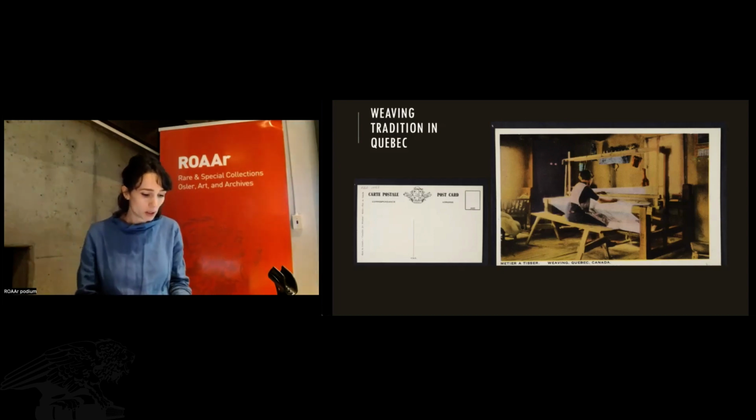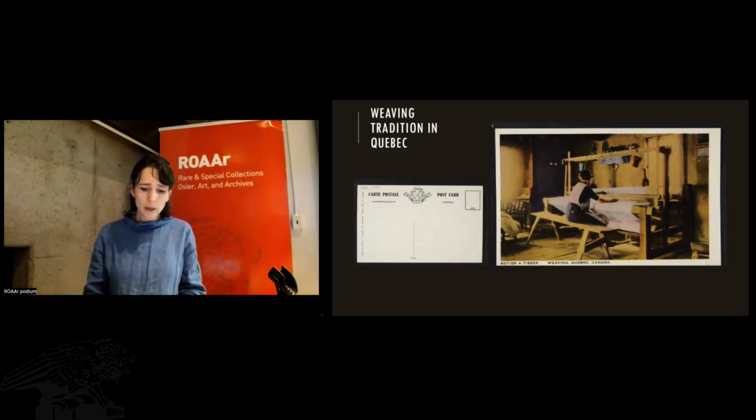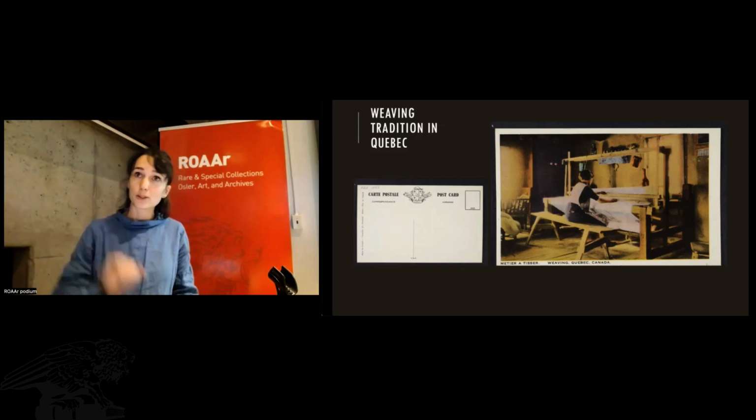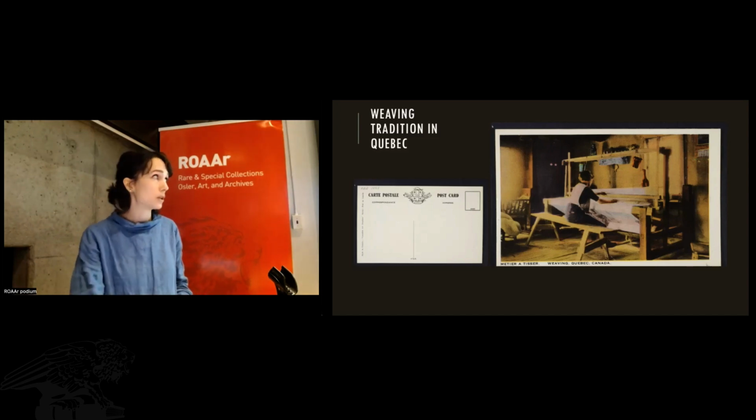And there's an important collection of those textile samples right across the street. The McGill Museum has a rich textile collection and also some other supporting materials that give you more information about this historical industry.